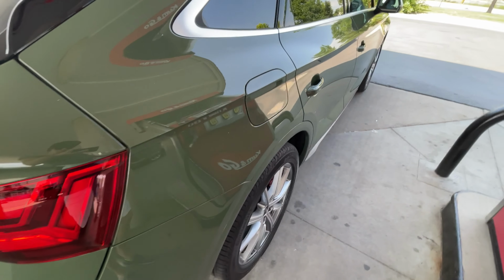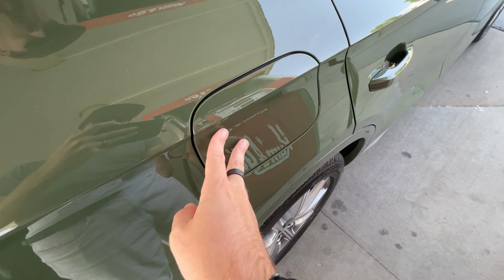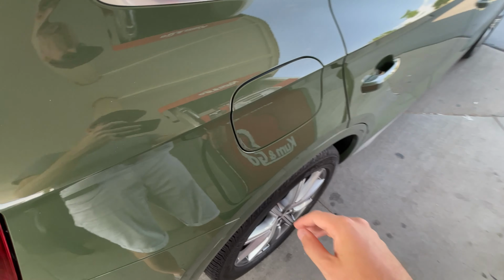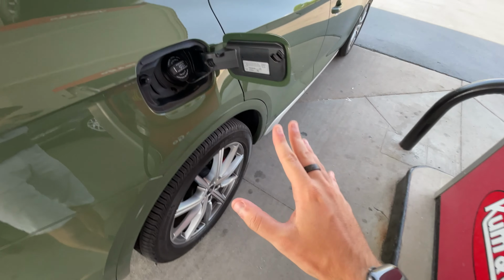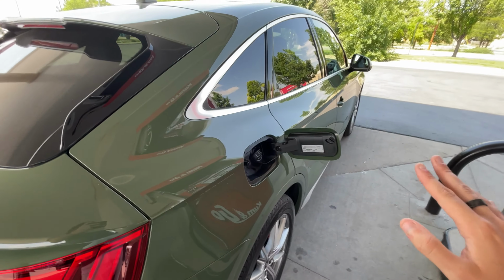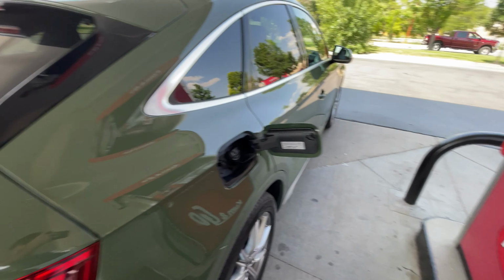Coming around back of the beautiful District Green Audi SQ5, we will take, how do you open this? So I just had to look at the manual. Turns out when the car is locked, the fuel door will also lock. This is my first Audi experience ever driving one. I mean, I've ridden in the passenger seat, especially my friend Jeff's crazy Audi A4, but this is different.